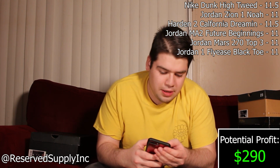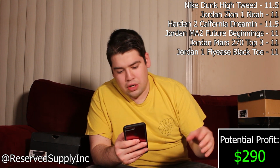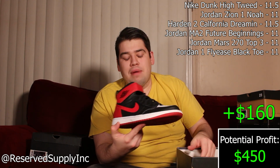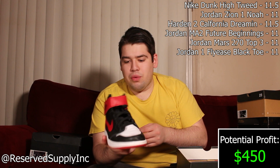Where's my phone at? Here it is. Let's see here. So this is the black toe Jordan 1, and this is a size 11. Lowest ask 261, new with defects 217, last sale 229, lowest on worn is 185. I'd assume that these are probably a little less than 185, probably like the 170 range. But this is a really cool pair of shoes. Not something I'd wear. I'd rather wear a regular Jordan 1, but for people that it may not be that easy, this is a pair to go for. Definitely a really cool pair, size 11.